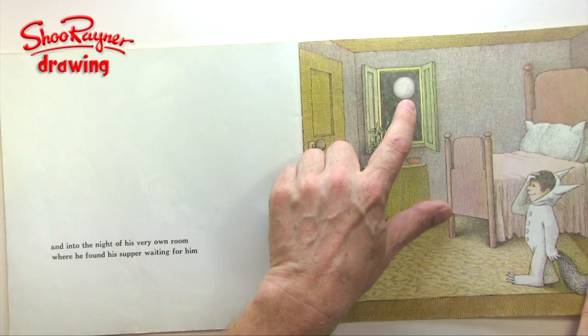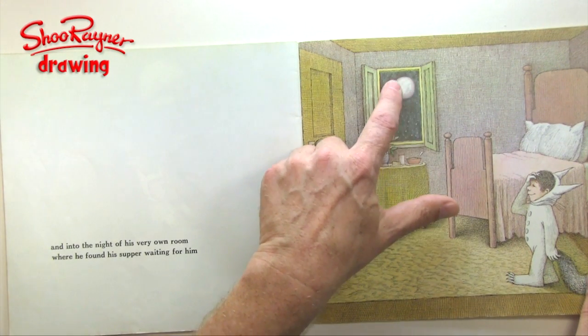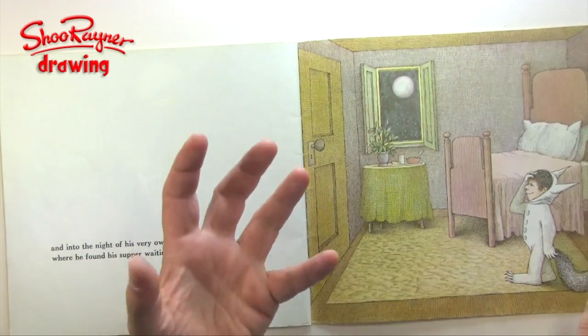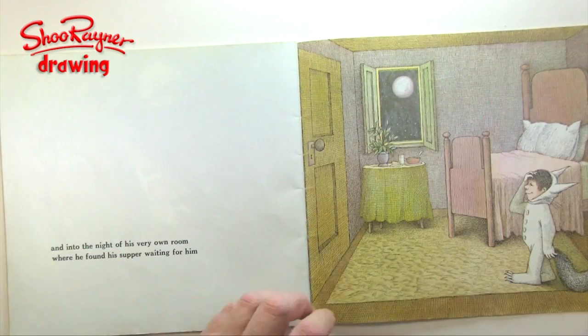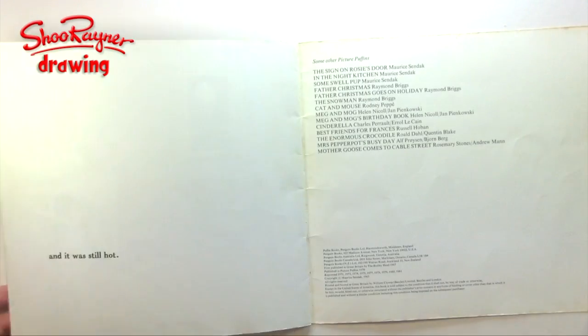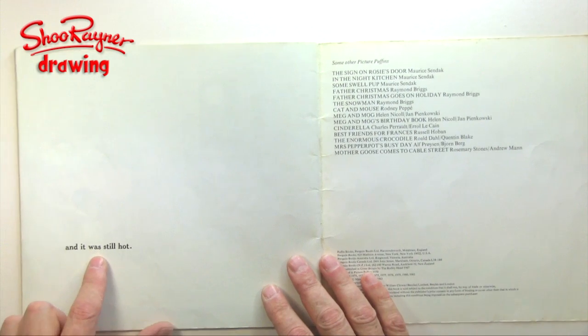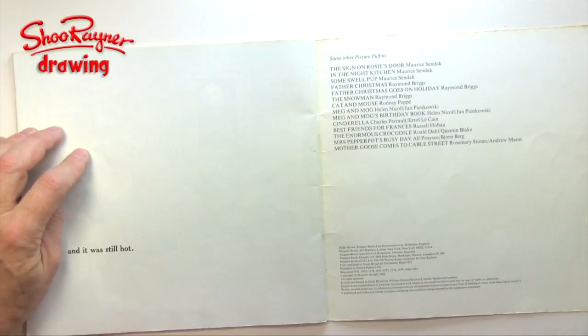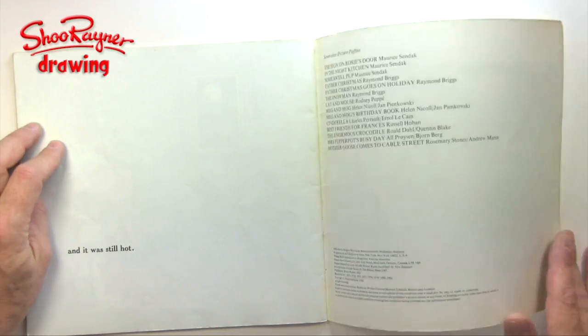And the moon has actually changed, hasn't it? So it was a kind of a three-quarter moon or something before, so it's actually moved in time as well. It's not just a night time. And it was still hot. That's all he needs to say. No picture, end of story. Brilliant. So there you are.